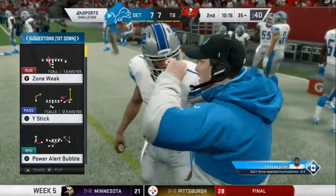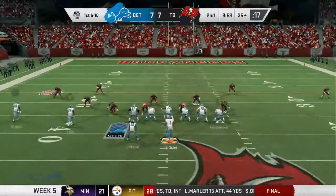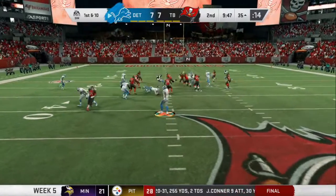Coming again. Set, 8, read. Check in. Watch the curl. Watch the curl.